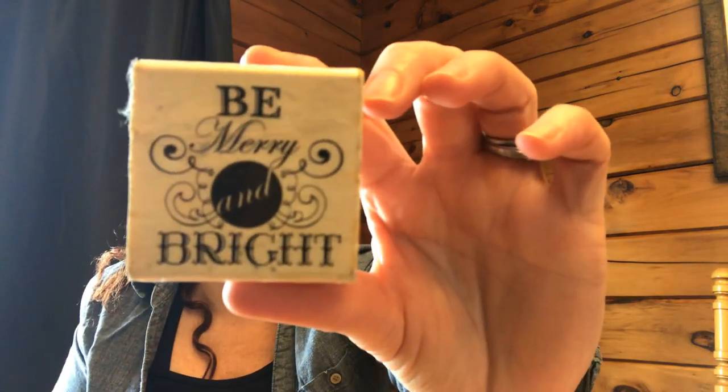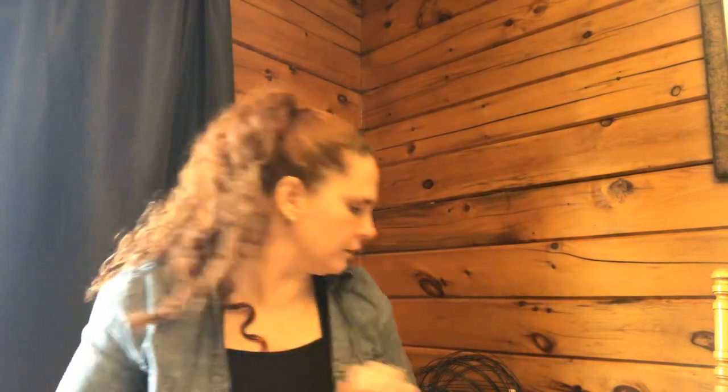The wood embellishment die cuts. And then we have more stamps. We have cold noses, warm hearts, the doggy nose. That is so cute. We have Be Merry and Bright wood stamp for Christmas. Those are so cute. And those are both from Michaels.